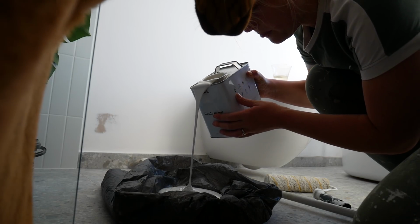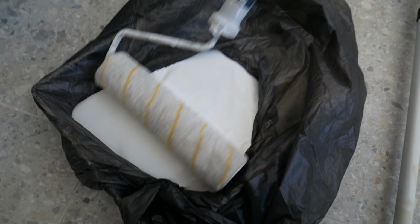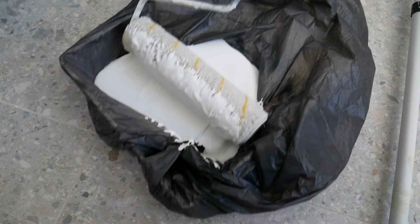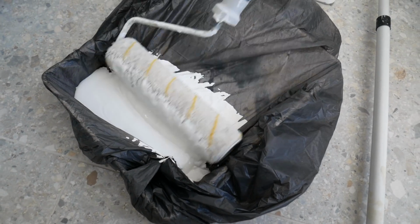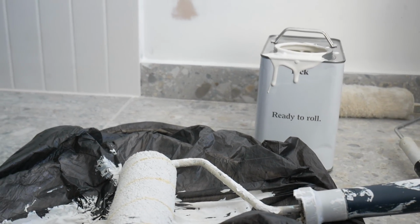Now that all the fixtures and finishes are in, it's time to paint. So we are using Lick paint in the bathroom. We've gone for an eggshell finish just so that there are no scuffs, it's wipeable. It's also the most matte eggshell paint I've ever come across, which I love and just wish I'd known sooner before decorating the rest of my house.